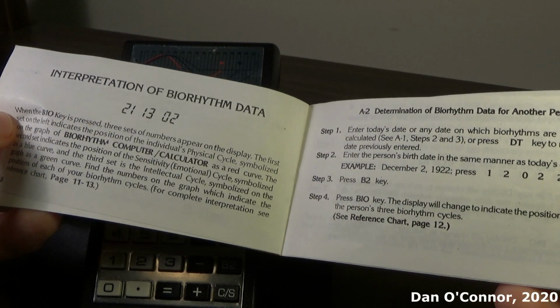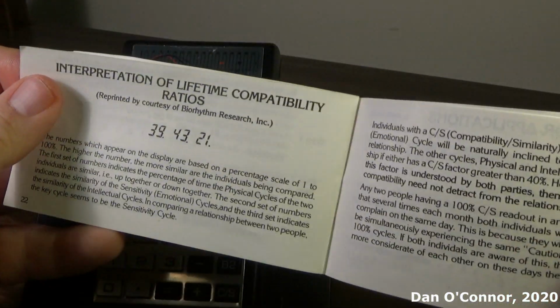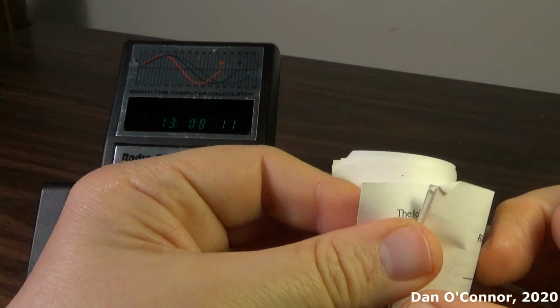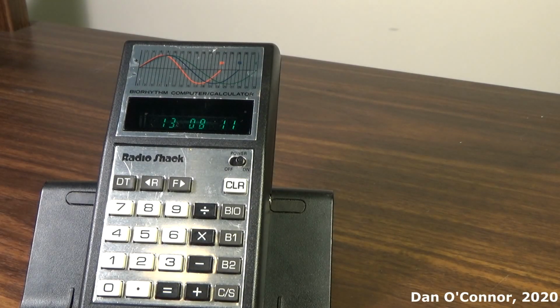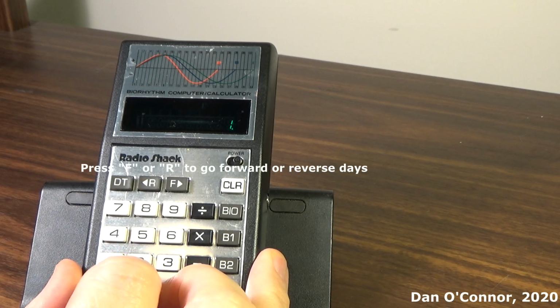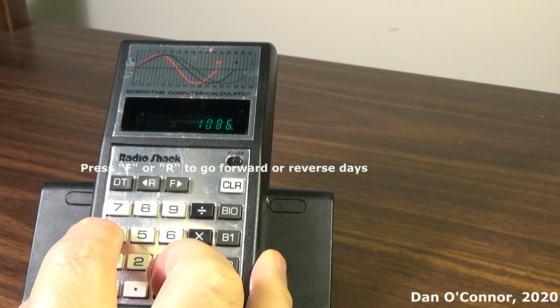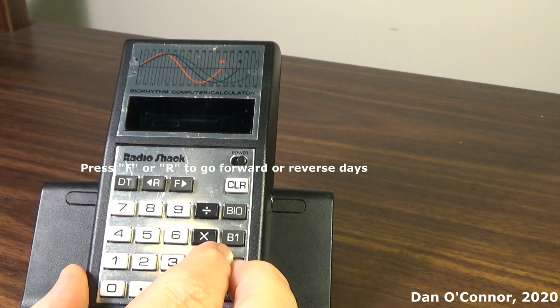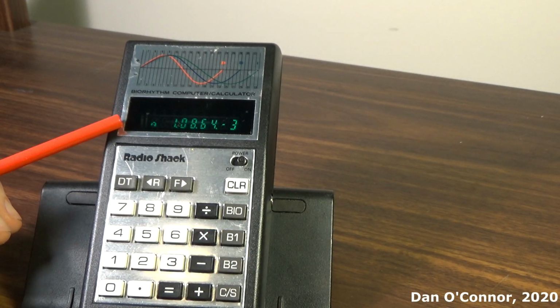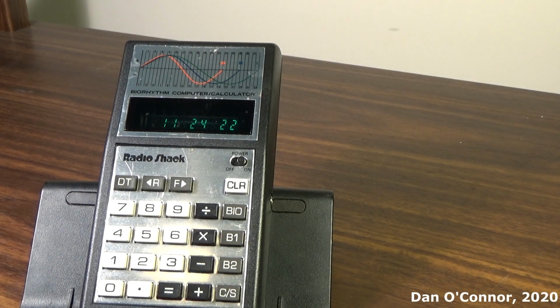That just shows how to enter the things. Now let's compare another date. October 8th, 1964. We're going to call that birthday 2. Now you can see we have those sort of little upside down numbers there. And then there's that biorhythm for that person. You can see those numbers are different, 11, 24, and 22.